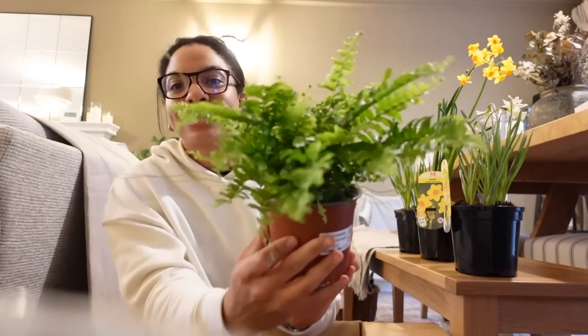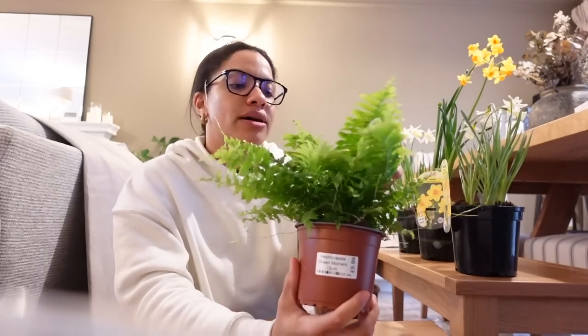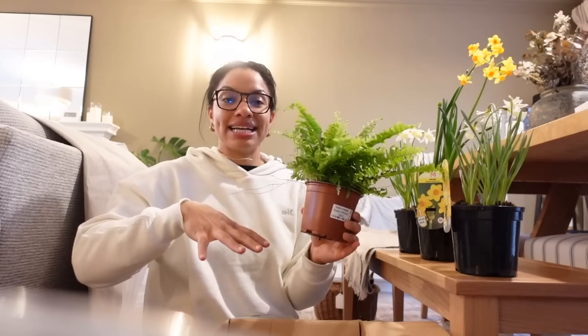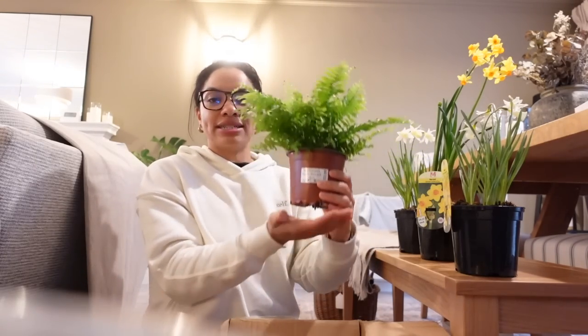Then the last plant that I picked up was this. How pretty is this? This is a fern. So, so nice. I think this is one of my mum's favourite plants. Where I want to have this, when I eventually do my dressing room makeup island desk, I'd love to have this in a pot on the middle of the makeup island, raised up a little bit.